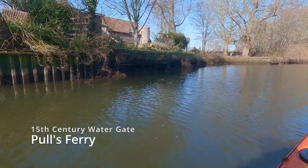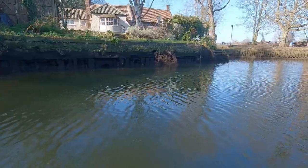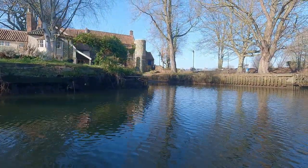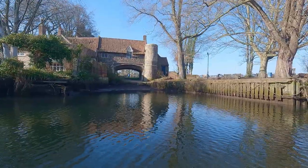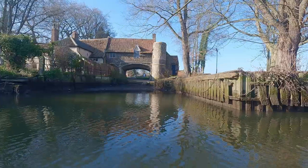Coming up to an area called Pull's Ferry. This is a location of an ancient ferry line that used to go across here. Pull's Ferry used to cross from the right-hand side, the Riverside Road, over to the left, which is the entry to the Cathedral and the Norwich High School. I believe the riverbank there, in late Tudor times, was used for dunking witches.